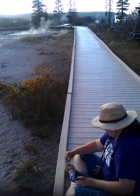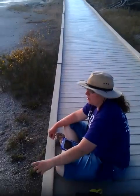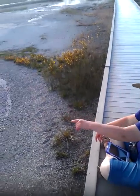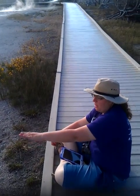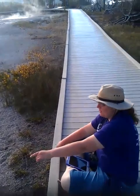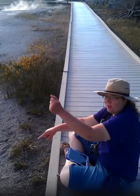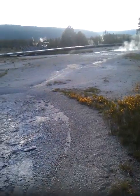Sawmill, it fought Sawmill for the better half of 40 minutes when I got here. It's really cool because Sawmill controls the whole system here. So when this pool is trying to pulse and do its thing, Sawmill will actually die down. And when it looks like it's about to get an eruption, that's when Sawmill picks up, and then the water drops. That was pretty cool. That's what makes a geyser group, that they're somehow connected, like in the plumbing beneath the earth.